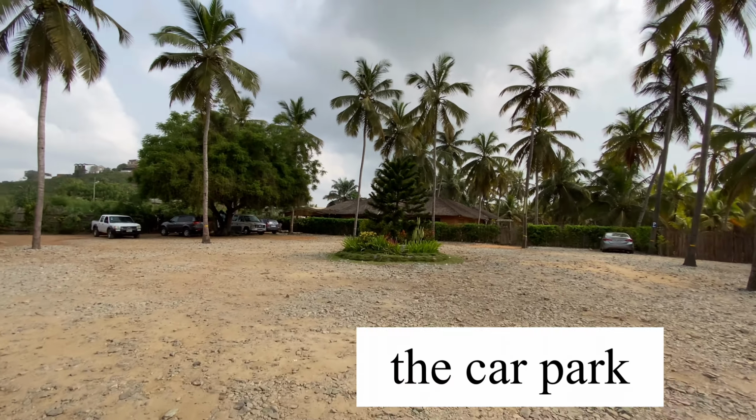So right after the reception is the common area that links the two housing units, Ankama and Ekutu. My family and I stayed at Ankama, but I'll be showing you more of the rooms at Ekutu, which is basically the same as what is in Ankama.